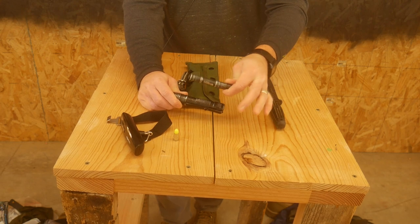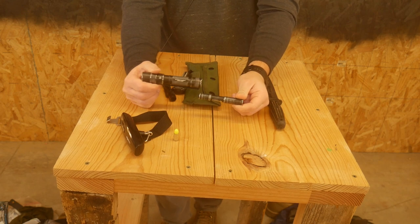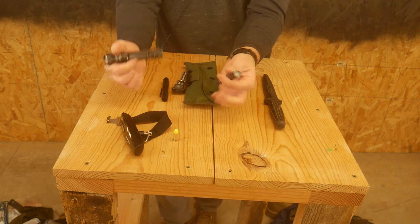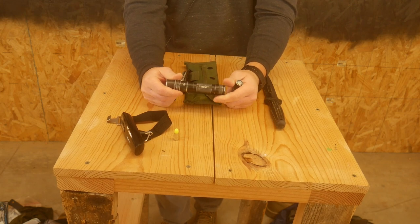And then before this broke, this was kind of my everyday task light. You know, you can mix and match, whatever. But I like this as a little everyday task light because it's so tiny. I mean, look at that. And then I always can have it. This is a more dedicated, proper defense light that I try not to burn the batteries on.